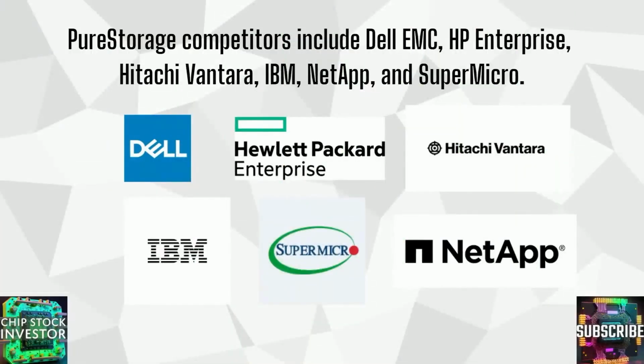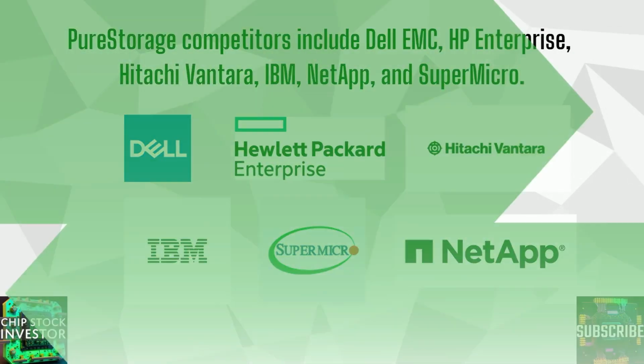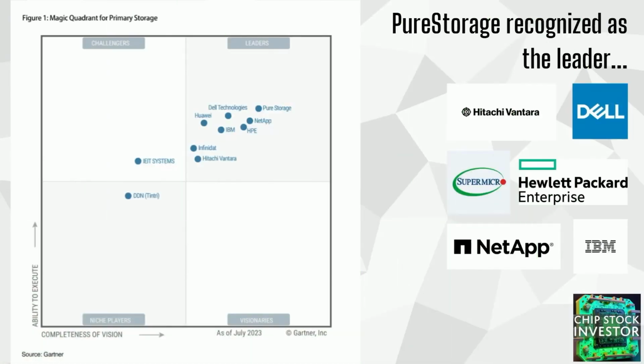Who are the competitors for Pure Storage? Well, that includes Dell EMC, HP Enterprise, Hitachi Vantara, IBM, NetApp, and even Supermicro. Yeah, it's a pretty crowded field in this part of the market. There are lots of OEMs and ODMs out there, but Pure Storage is recognized as one of the leaders, if not the leader. And in particular, that's because Pure Storage is helping pioneer what's called all flash enterprise storage. What is all flash storage, you might ask?